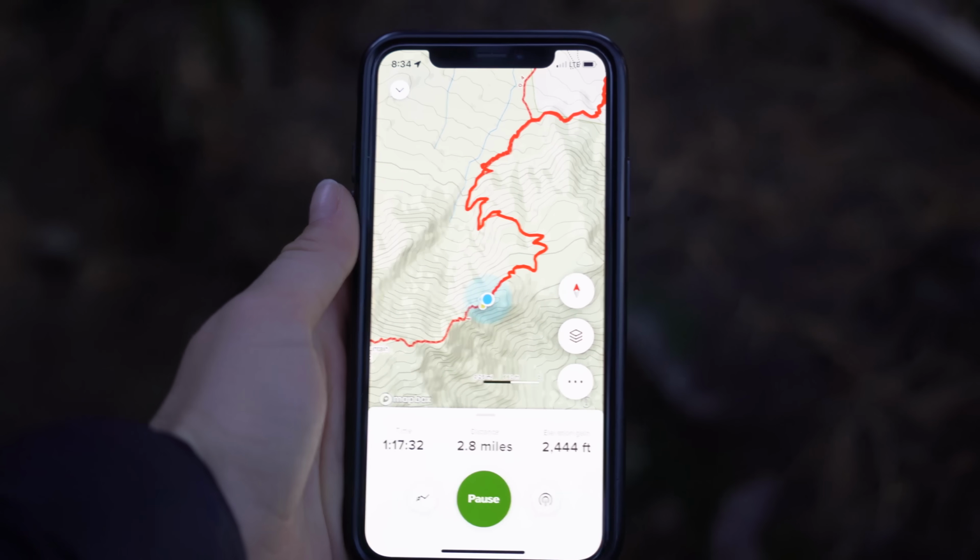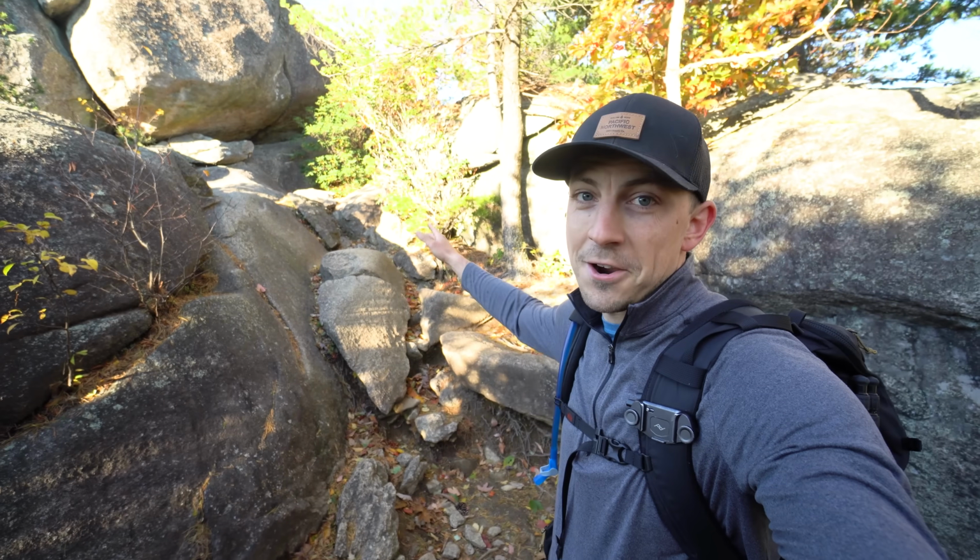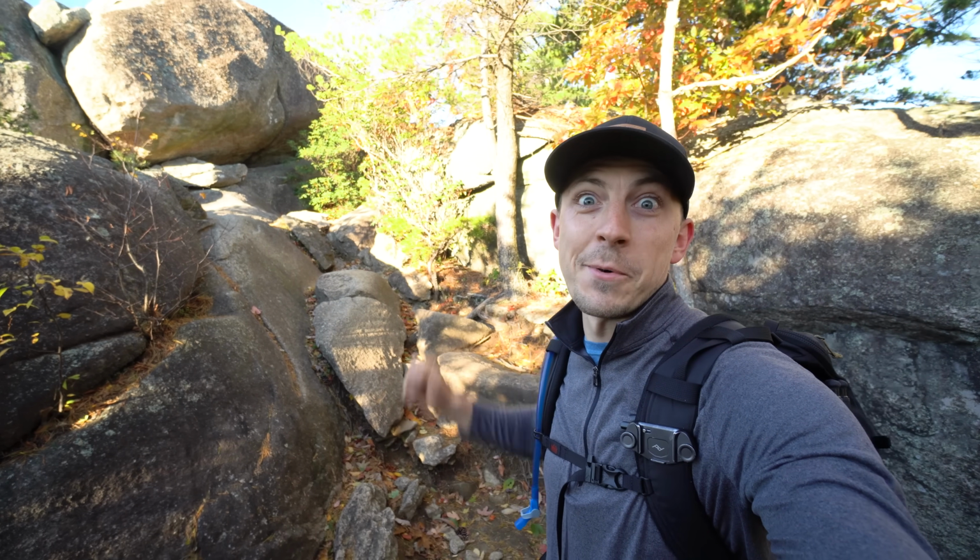We're about 2.8 miles into the trail, and the trail so far has mostly been pretty totally wooded with a few occasional peaks out the side. But as you can see here, we have gotten to the fun part, the scramble.